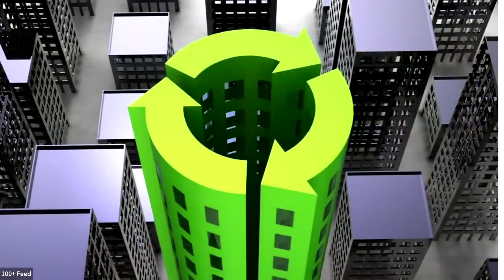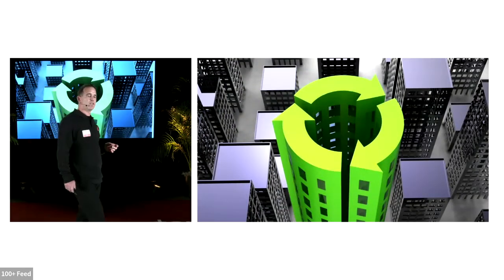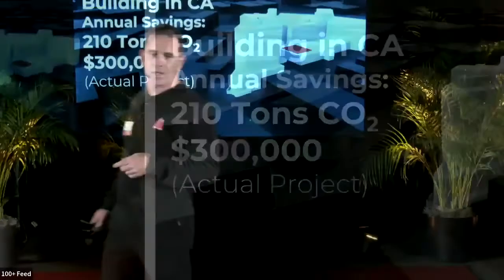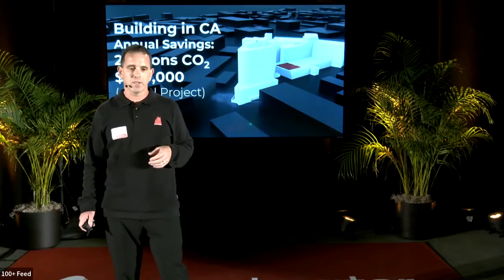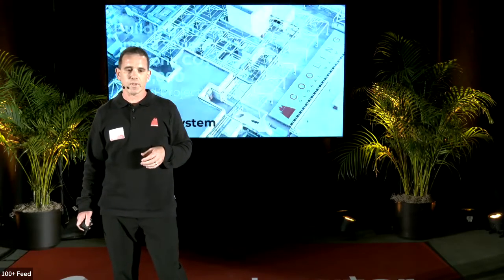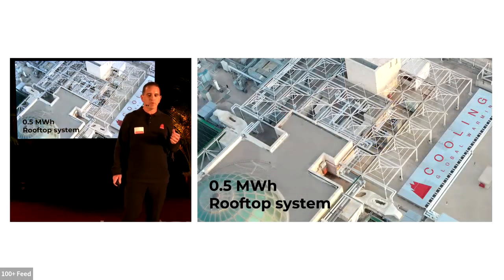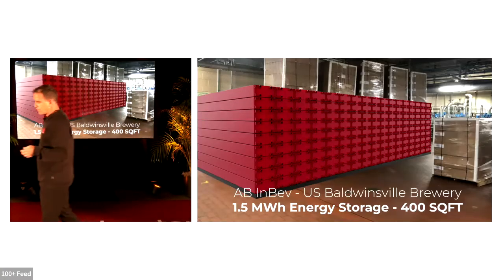So this is by far the best decarbonization strategy you'll find for a building. We'll turn your cooling systems into a money-making, carbon-reducing, ESG boosting, and resilience machine. Like this building in California that saves 210 tons annually and $300,000. Nostromo is a publicly traded company, and we have commercial systems deployed, like this system on a roof of a medical devices company. I'm here today because AB InBev already understands this.